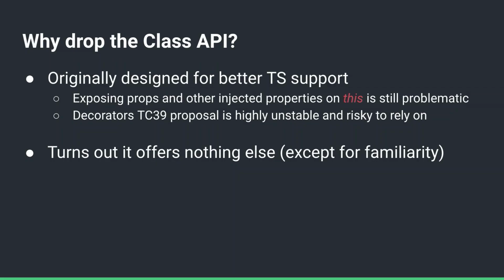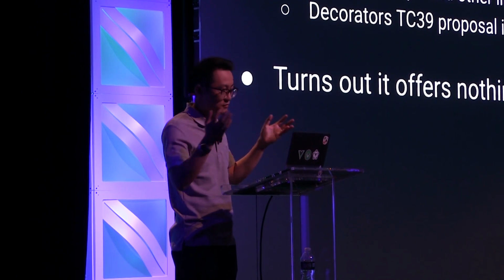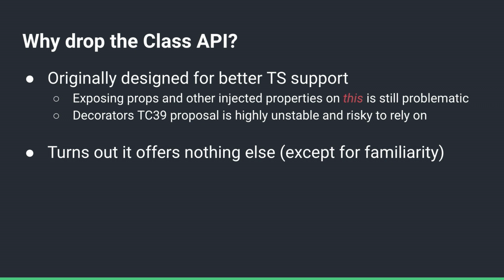But if you've been following along with TC39, which is the committee that discusses new JavaScript features, they've been going back and forth on decorators for a really long time, and it's still stage 2. Stage 2 is not stable at all, right? It went through several huge overhauls, and it just keeps changing. It's now completely different from the way TypeScript currently implements it. So decorators are too risky to rely on if we were trying to design a new major version of the API.